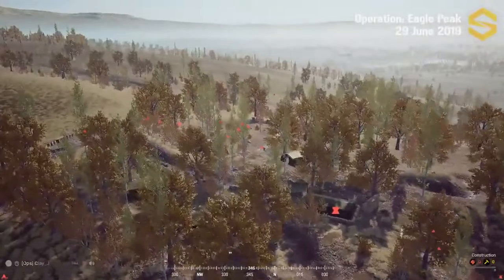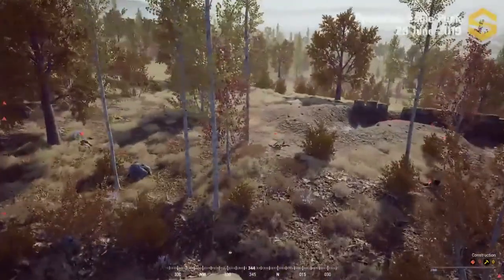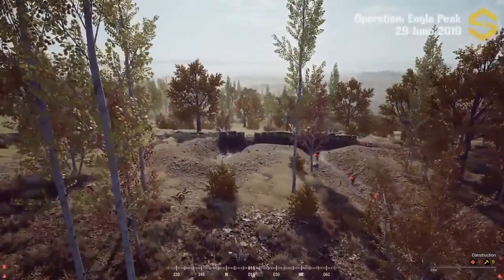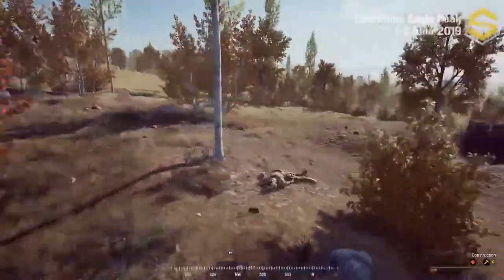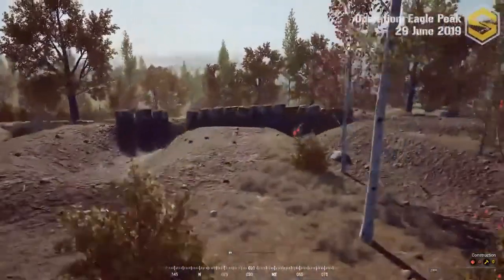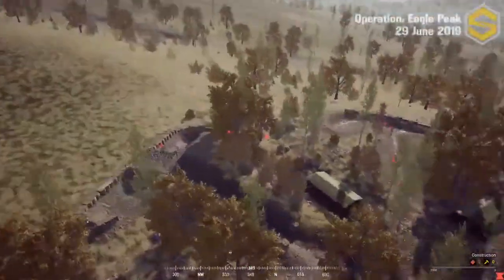Oh, the BTR! Who was that? Sethers, the squad lead is dead. The BTR engages. Sethers on a hilltop. Wow, that's unfortunate. The BTR now adding more suppressive fire here. Another kill for the BTR.